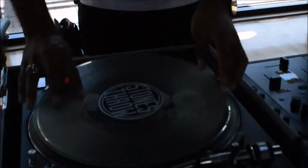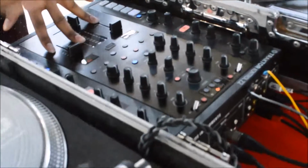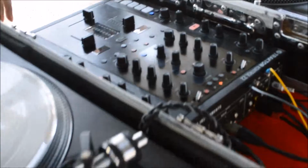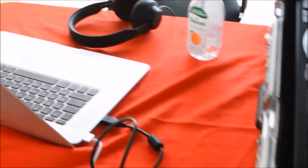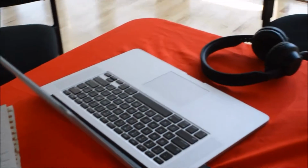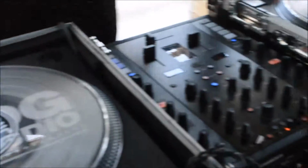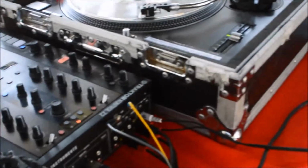That signal will then be processed within the mixer, which is then plugged into my laptop, where all of the music lives and resides. That's a very seamless system, isn't it? That allows you to express yourself through the artwork with an amazing technology.